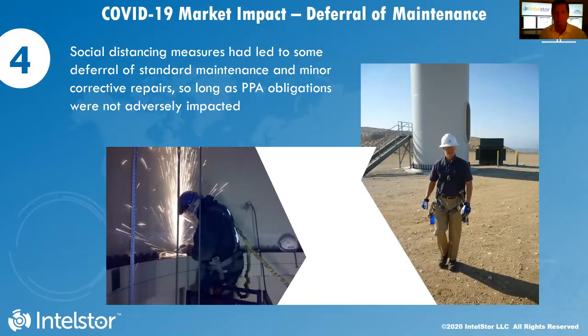Trend number four is that in some cases, social distancing measures and lockdowns have resulted in limited access to project sites, which has resulted in some asset owners trying to take a deferral on some of the non-critical maintenance. So standard maintenance procedures, as well as minor corrective repairs that won't necessarily impact the asset performance, are being put off, or were being put off certainly until some of the social distancing measures were relaxed and some of the lockdowns were lifted. And so long as it doesn't adversely impact the power purchase agreement obligations, I think asset owners are probably well within their right to be able to control cost by doing some of that deferred maintenance.